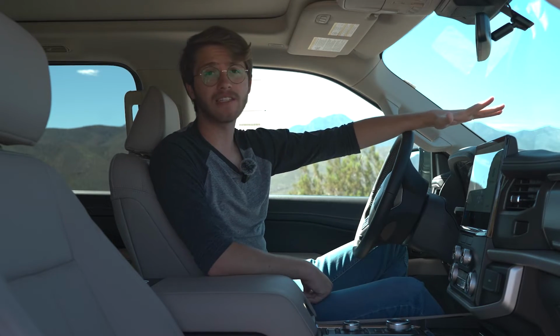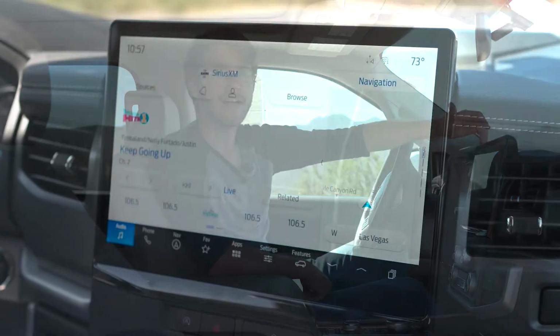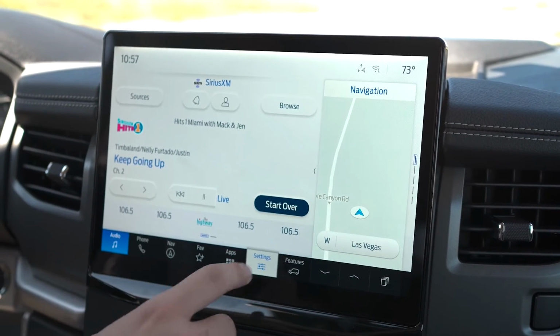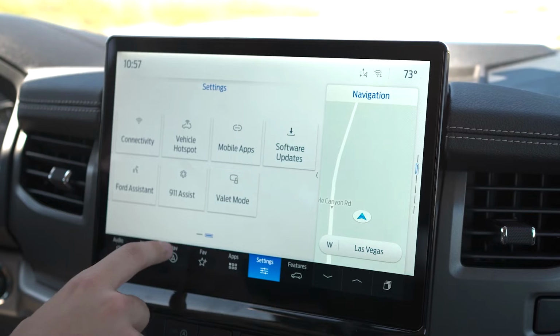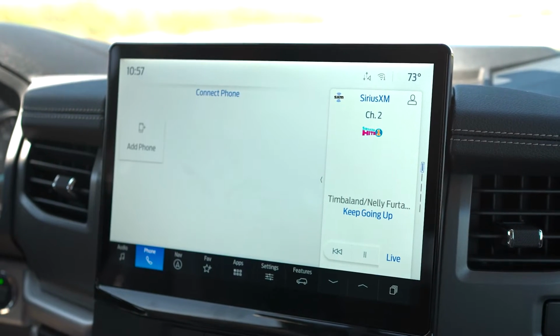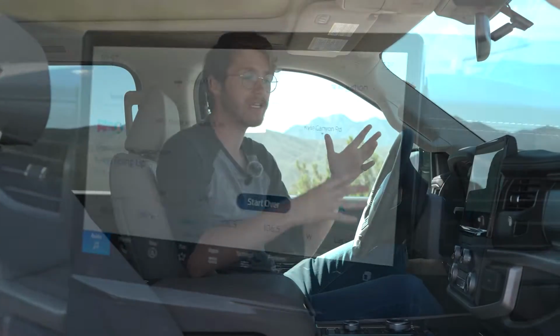The first comfort I would like to talk about is going to be this screen right here. This is going to be your infotainment system that is running Sync 4, which is fantastic. It's super responsive, it feels great, and honestly, it's definitely my favorite on the market as of right now. If you look around, you have your phone, you have your navigation, you have almost everything you want in this screen, and it does it perfectly.